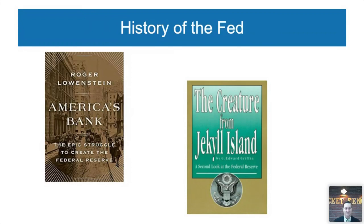The other book, America's Bank, just kind of goes through more the history of banking in general. And it's a little bit more of a drier version of the history. But very good. If you read both of those books, you can have a pretty good understanding of how banking works, but also how the Fed was created.